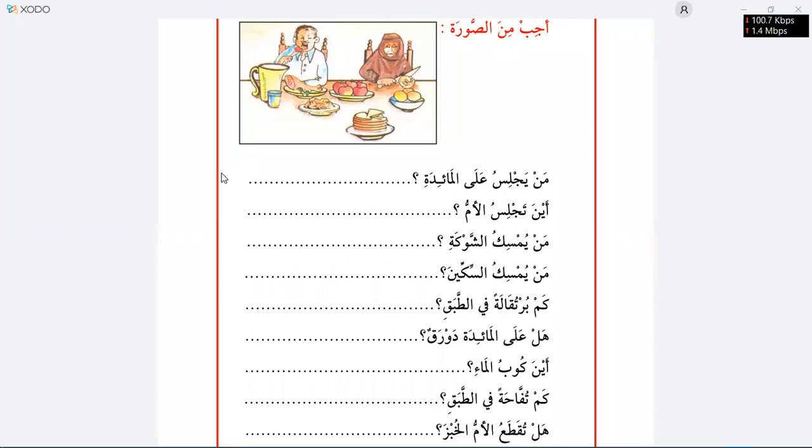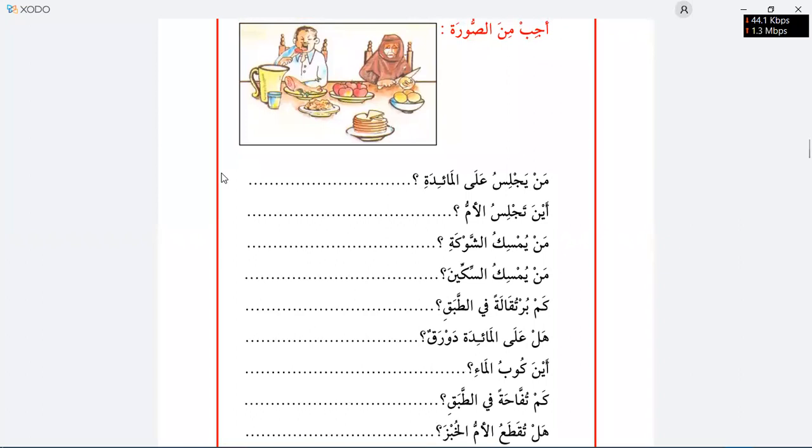من يمسك الشوكة؟ شوكة. Fork. الأب يمسك الشوكة. من يمسك السكين؟ الأم تمسك السكين.